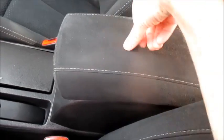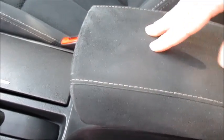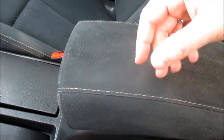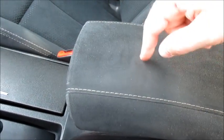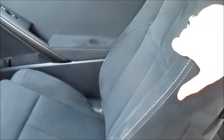And also your center console is plush, and believe it or not, even though this is a Nissan, it feels like something out of a European luxury car. I mean, it's padded, and the suede or the microfiber feels very much like suede or Alcantara. It's weird how Nissan has actually kind of perfected that.